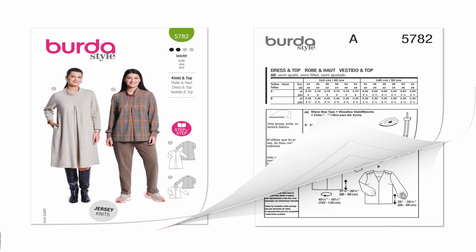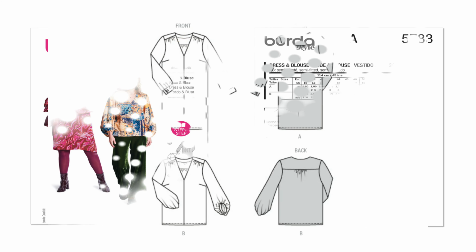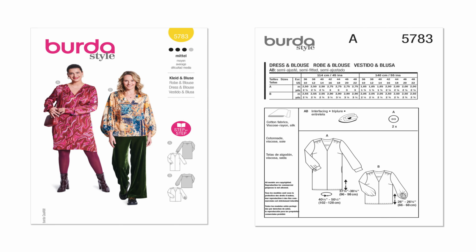Moving over to the next pattern is 5783, which is a Misses Dress and Blouse pattern also. And this is an average to sew pattern. So view A is your dress and view B is your top. So view A dress, it looks like it has kind of like a forward shoulder seam. It also has pleats there as well to add volume. It also has kind of like a yoke in the back.